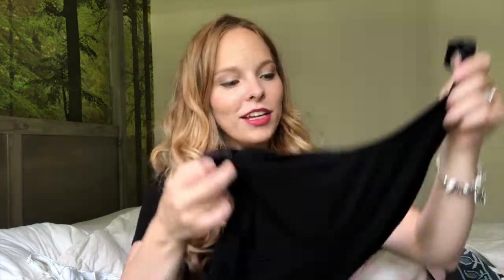Next item I am bringing two of are these nursing camisoles. Now, believe it or not, I never purchased any nursing camis when I was nursing my son, and I nursed him for 10 months. And then I received some of these from my cousin, and I cannot wait to use them. I've already worn them a couple times when I was trying them on. They're so comfortable, and I have two different brands that she gave.